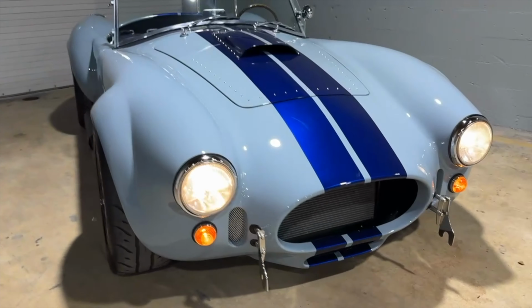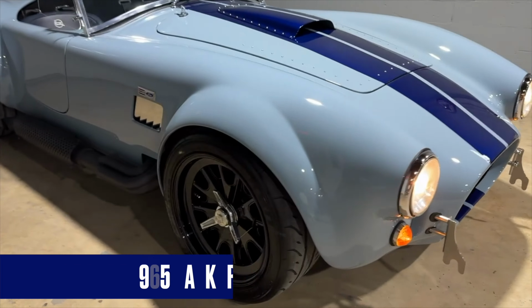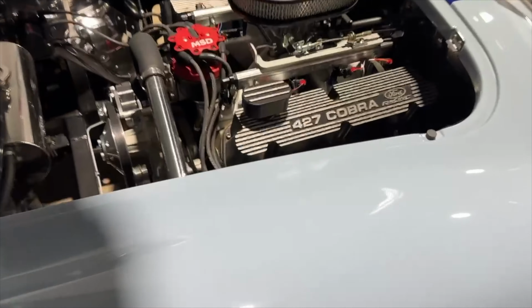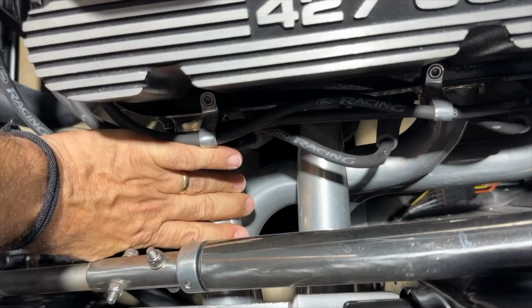We are pleased to showcase this 1965 Backdraft Cobra RT4. Car is finished in cool gray khaki with impact blue stripes over deep blue leather interior. For engine power, this car has a fuel-injected 480 horsepower, 427 V8 mated to a Tremec T5 manual 5-speed transmission.